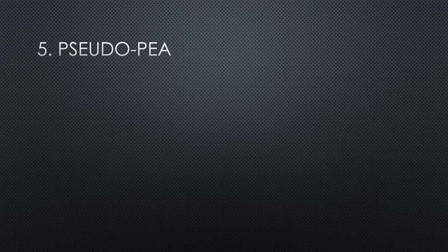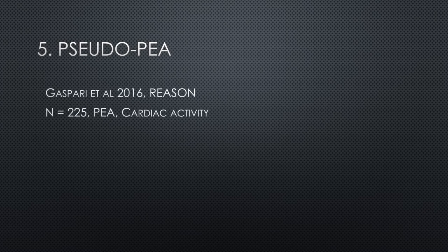So the fifth and final of the potential benefits of using ultrasound in an arrest is identifying patients in pseudo-PEA. So pseudo-PEA is when the heart is beating, but just not strongly enough to create a pulse or a blood pressure. So you have a rhythm, the heart is moving on ultrasound with organized cardiac activity, but there's no pulse, no blood pressure. And Gaspari looked at this subgroup specifically.